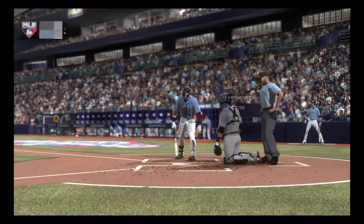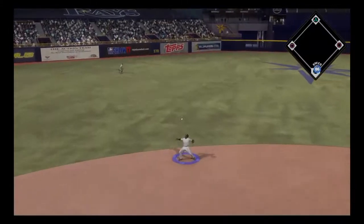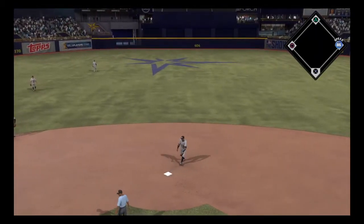Standing in, Kevin Kiermaier. He starts off the inning against a guy who struck out the side last inning. How did they get to him here? I'm not sure, Matt, that they want to stay as patient. He's been throwing a lot of strikes. They might want to start swinging a little bit earlier in the count.